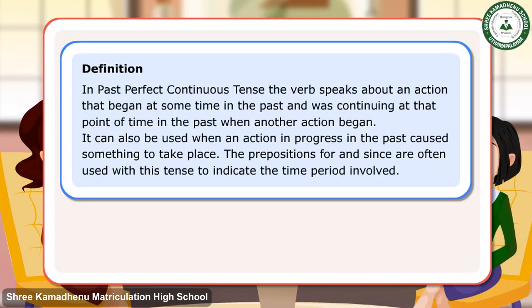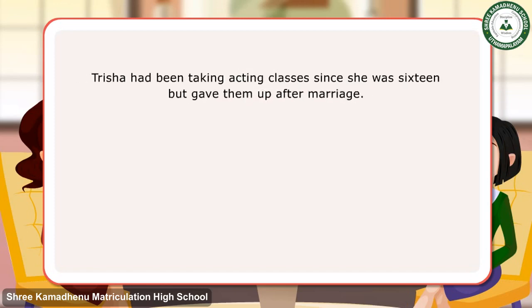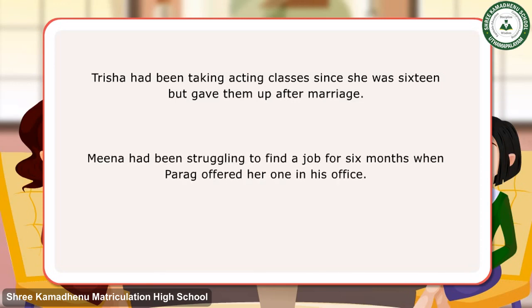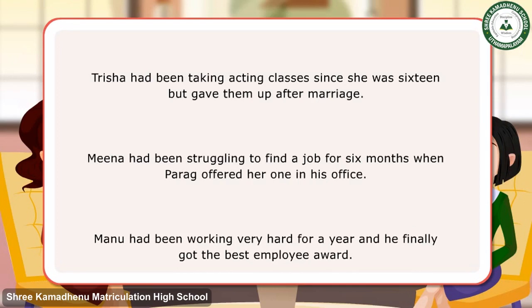Let us look at a few sentences. Trisha had been taking acting classes since she was 16 but gave them up after marriage. Meena had been struggling to find a job for 6 months when Parag offered her one in his office. Manu had been working very hard for a year and he finally got the Best Employee Award.